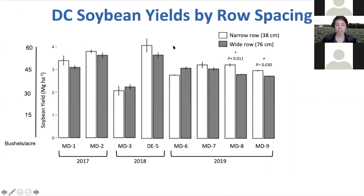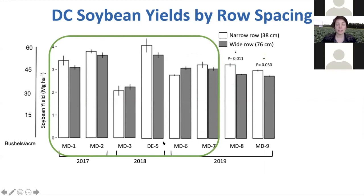And so here we have the yields by the row spacing. In 6 out of these 8 fields, there was no difference between the narrow and the wide row spacing. And I have over here the megagrams per hectare, and then I also put in what that relatively is to bushels per acre.